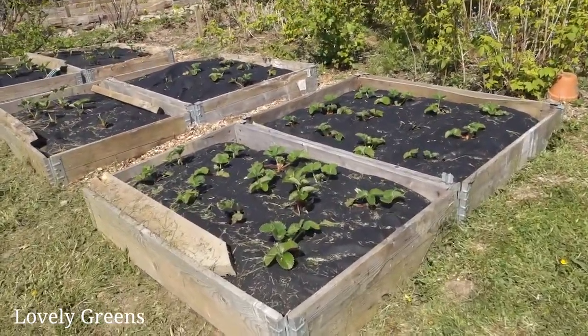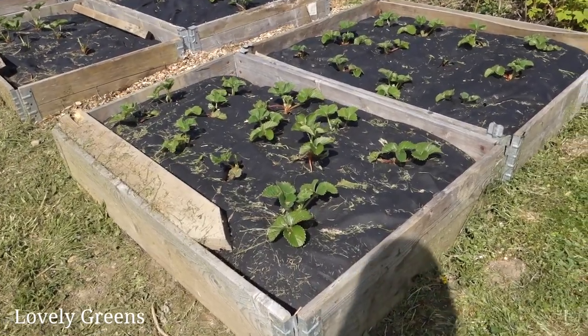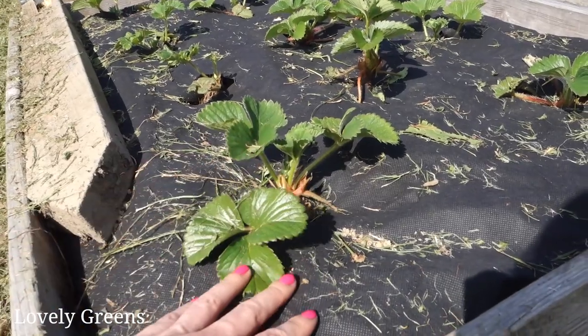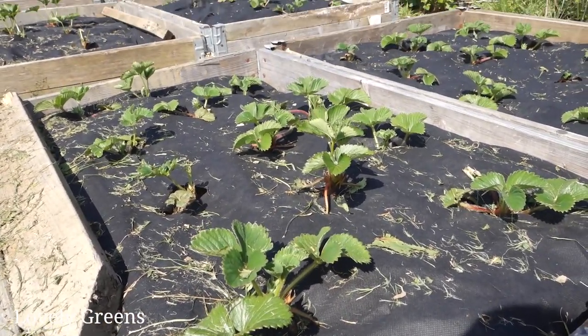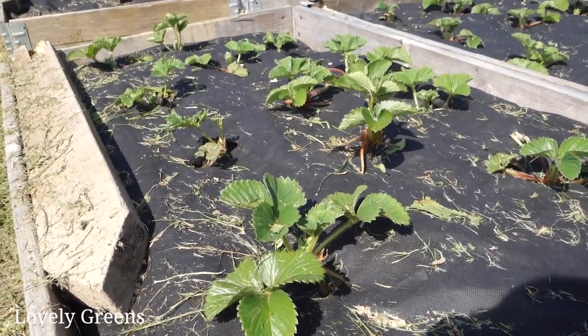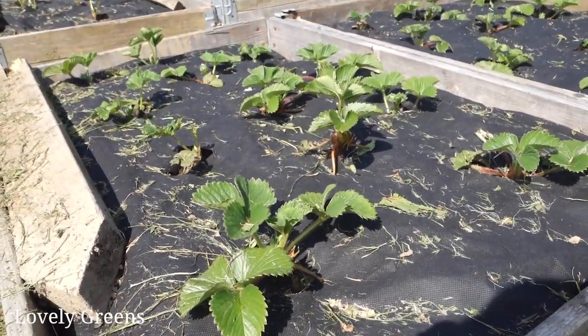This is quite a clever idea for growing strawberries. So strawberries, first of all, they send out runners. And if you don't want runners, then this is the way to do it. This will also stop you having to weed. And when the berries start fruiting, they will lay directly on the fabric and it will make it easier for picking.